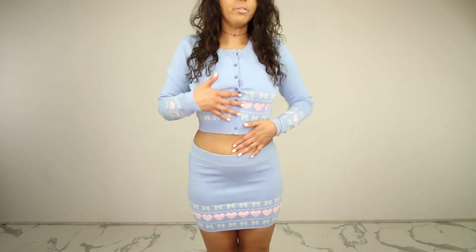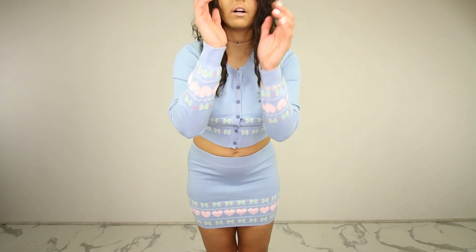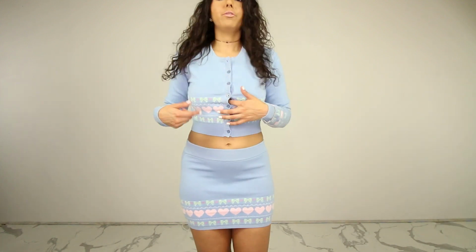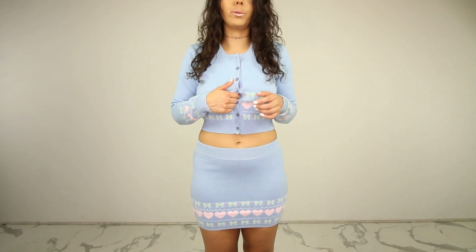And then the cardigan, obviously a crop cardigan, buttons in the front. And there are cuffs around your wrist. And I would say it's a very thick quality material. And yeah, this cardigan, again, is a little on the snug side. So if you're gonna layer, you're gonna wanna wear something thinner underneath it. And of course, just be mindful of something showing through here.